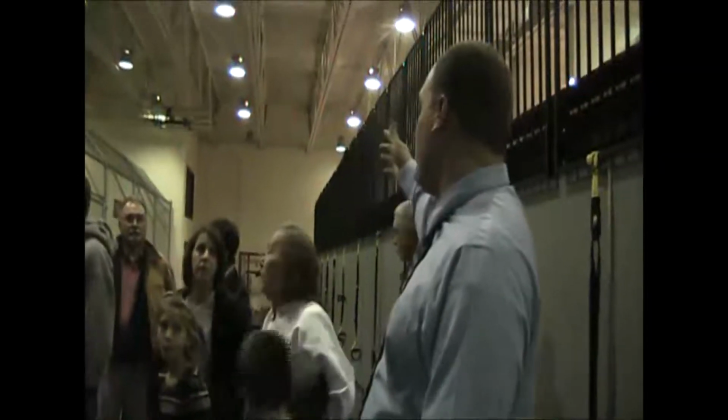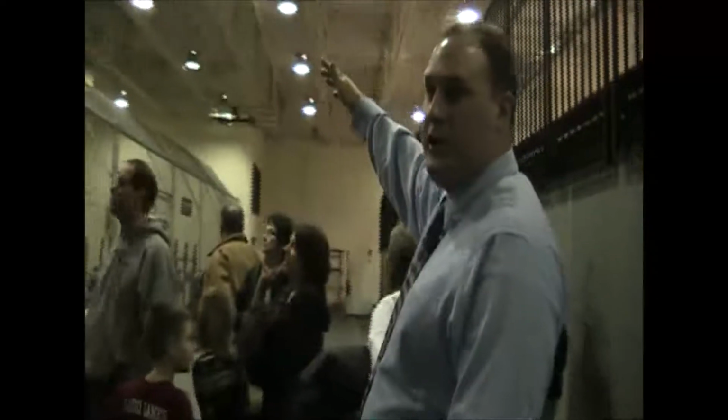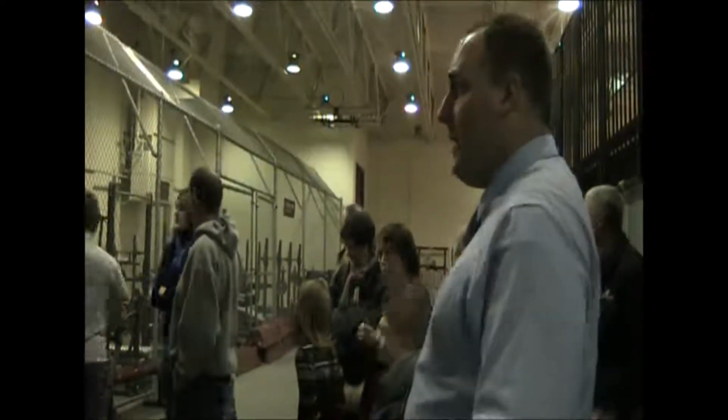This is obviously our weight room area behind our gym. We have the cage here. It's all for security purposes, liability issues. Can't have kids crawling on it. We have issues in here.